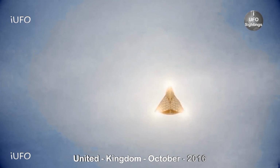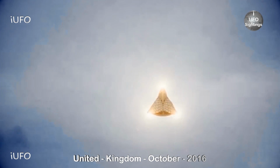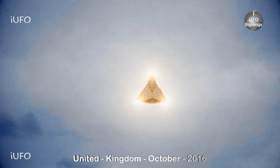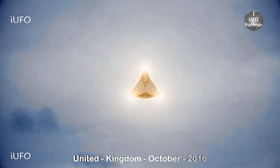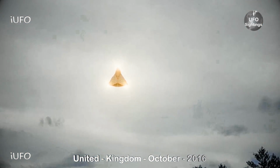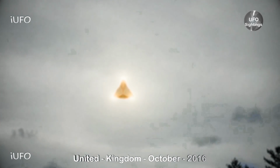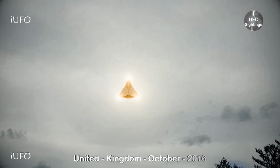Here's another clip of this object that was submitted to us from a different source that was on the ground. This is also a close-up. It looks like he's trying to follow the object. Very interesting, guys. This is awesome. We're definitely going to be following up on this sighting over here.